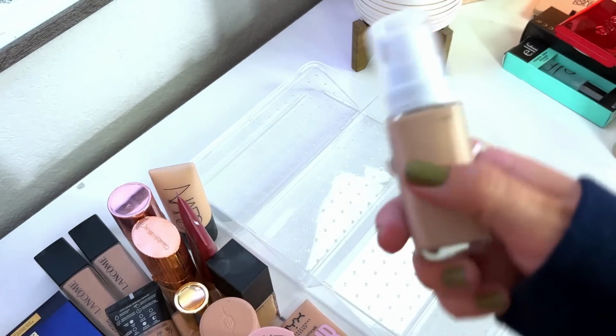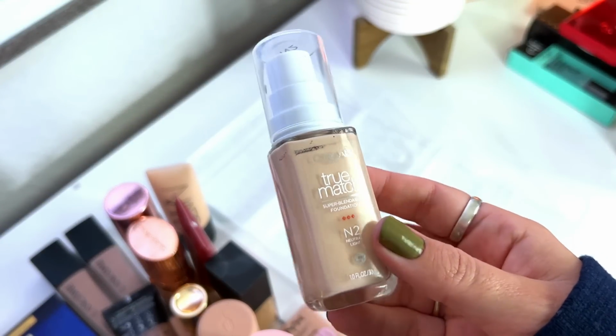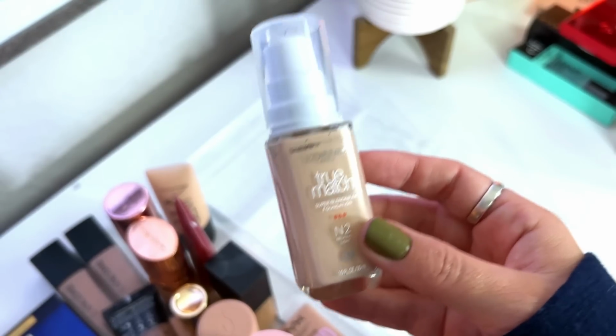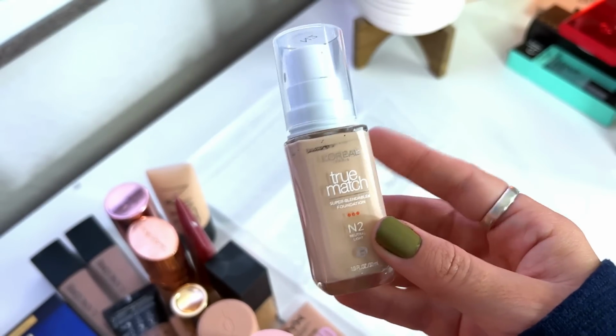And then we do have this. This is the L'Oreal True Match Foundation. This sucks. I do not like it. I could not get it to work for me. I have tried this so many times, you guys. I could not get this to work. So we're going to go ahead and declutter this one.